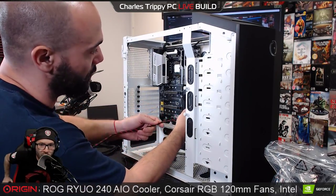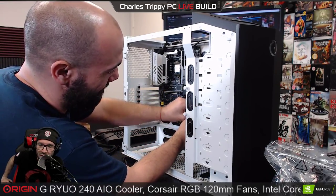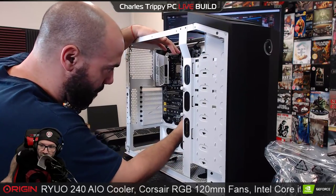That CPU is so good, man. Yeah, that CPU is amazing. The 4790K is an awesome CPU. The 970, it depends. You've got to see what these next generation of games are going to be.